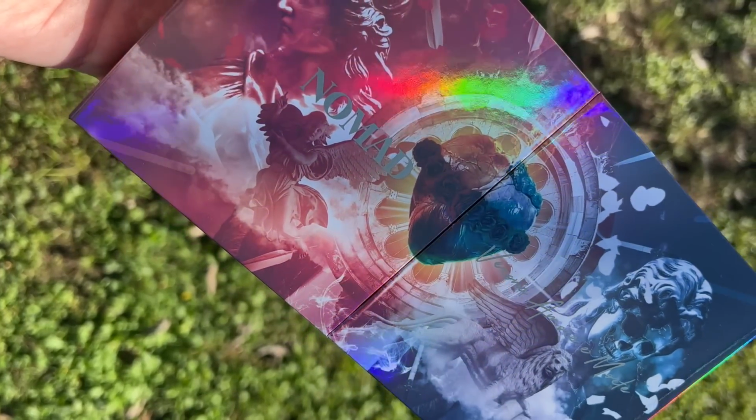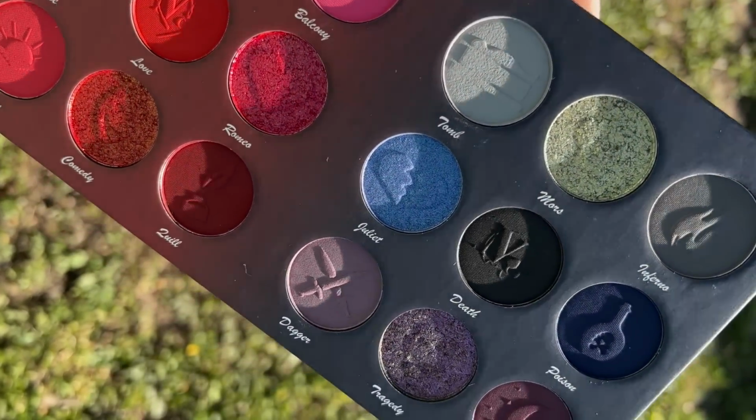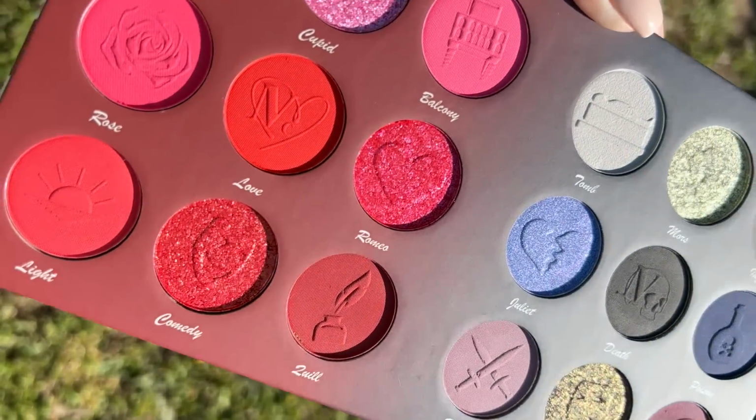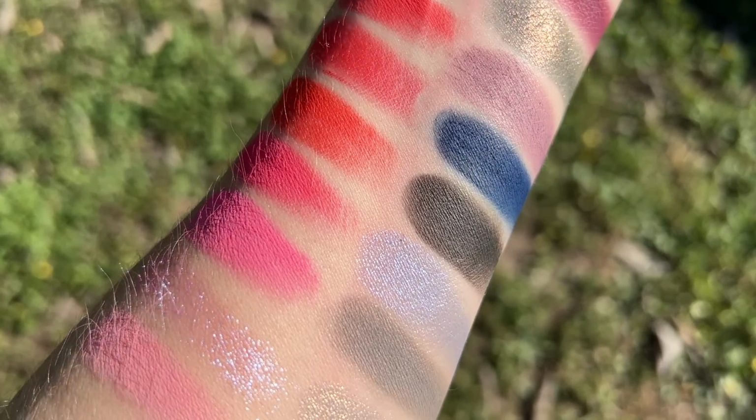This is going to be an 18 pan eyeshadow palette full of matte and shimmer shadows. I cannot wait to dive into this palette. I'm going to be creating 3 looks for you guys today, and I just love that they gave us a cool and a warm tone side.